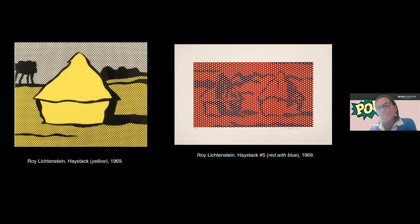So we were very lucky to have the support of the foundation because they were, you know, kind of intellectually curious about what we were doing. So that's how the museum portion of the exhibition comes together.